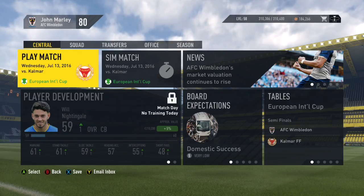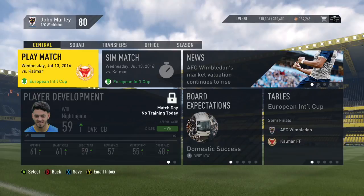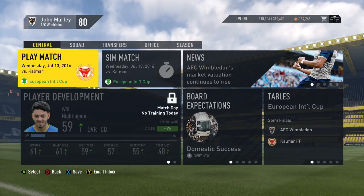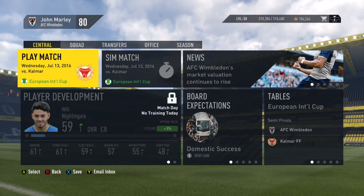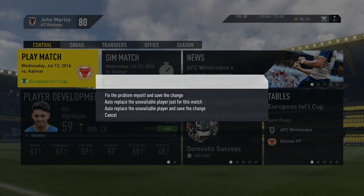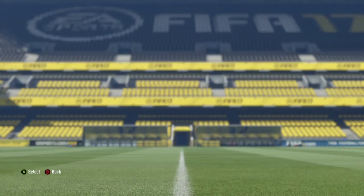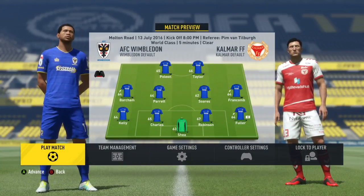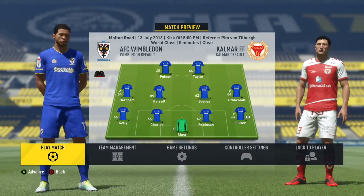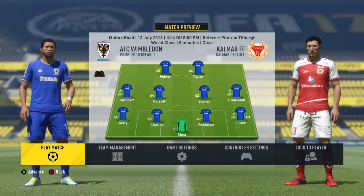Now, guys, we'll go into our pre-season tournament semi-final against Kalmar FF, who I assume are a Swedish side. I might be wrong about that, but I'll check in a minute. But we will play as much of the first team as we can, as much as we'll be match fit, and most of the team are pretty fit. So we'll just go with this team here, and we'll see how we go.